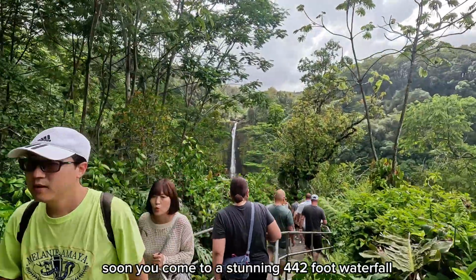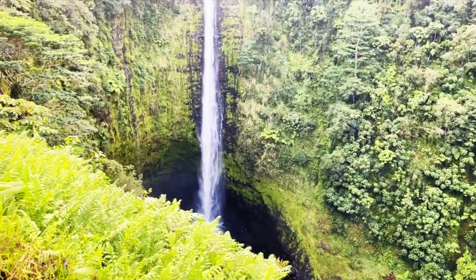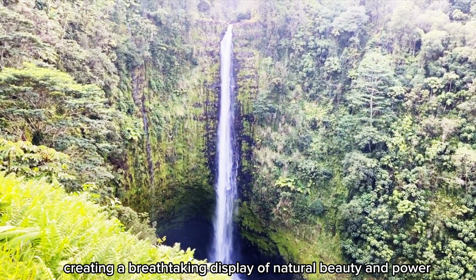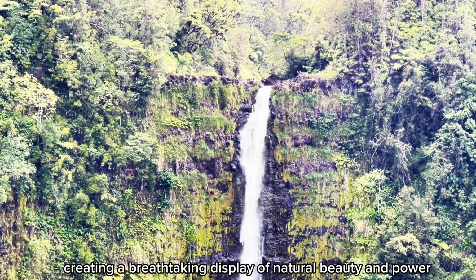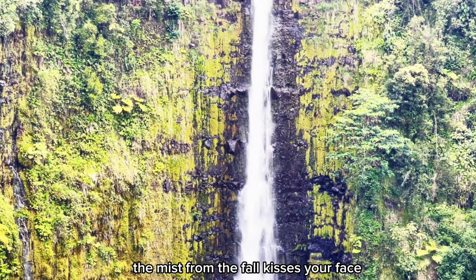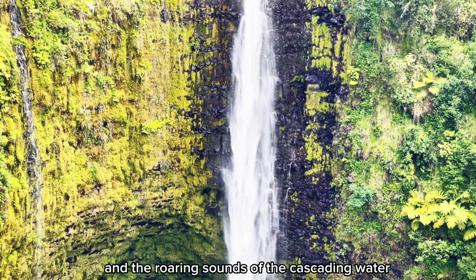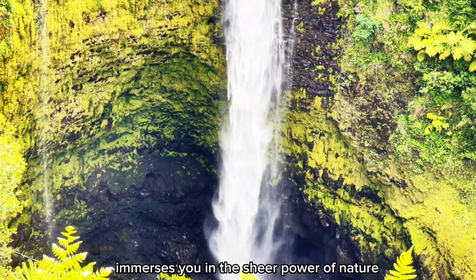Soon, you come to a stunning 442-foot waterfall that gracefully plunges into a gorge, creating a breathtaking display of natural beauty and power. As you stand at the lookout point, the mist from the fall kisses your face, and the roaring sounds of the cascading water immerse you in the sheer power of nature.